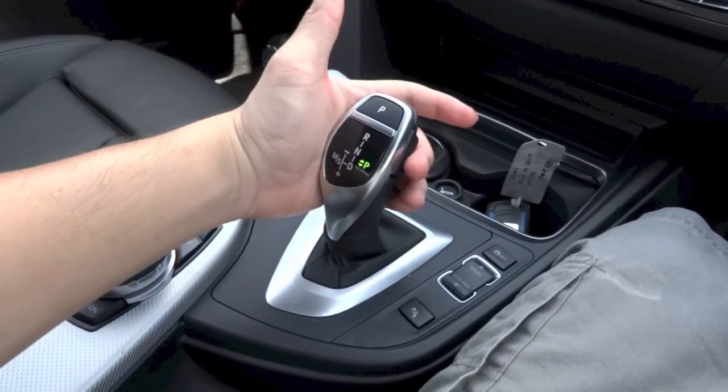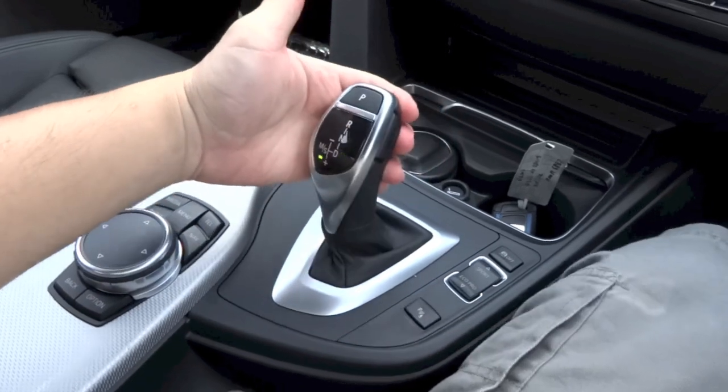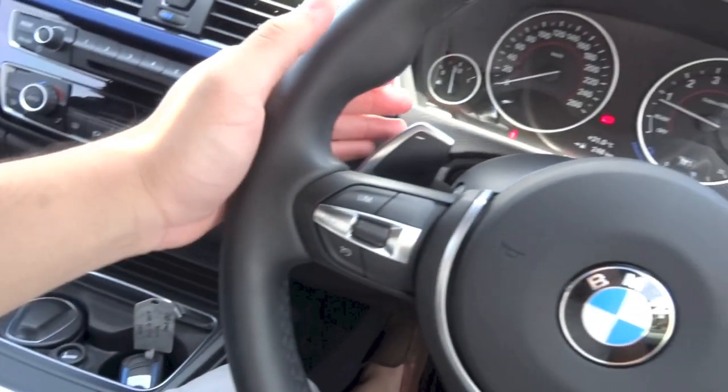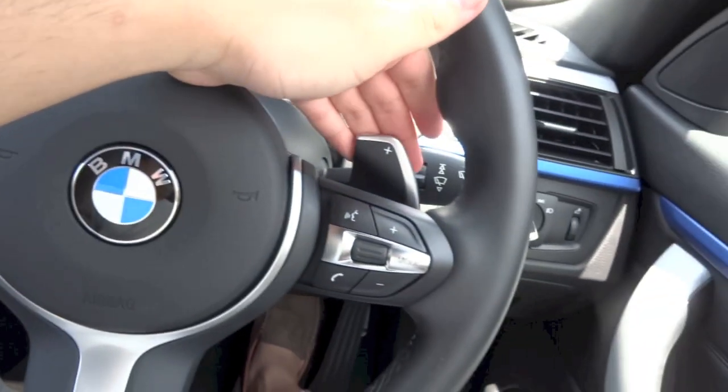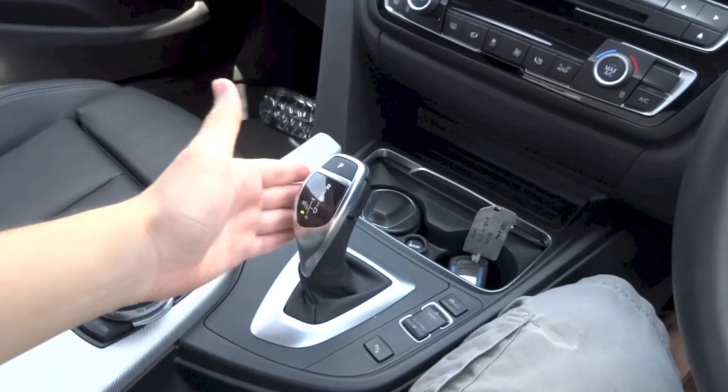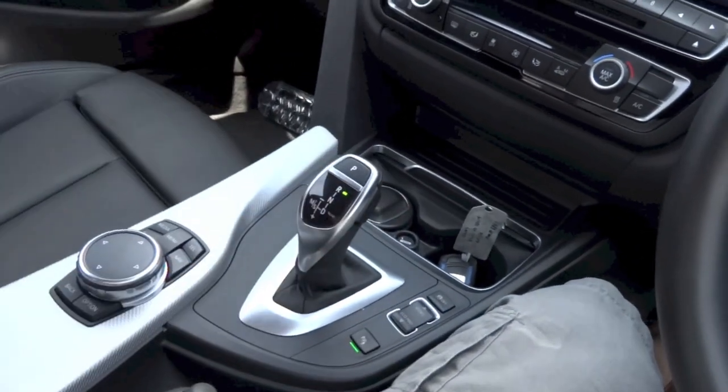The 430i is only available with an 8-speed sport automatic transmission in Malaysia. This transmission has sport mode and Steptronic manual shifting, either by the gear lever or the paddle shifters on the steering wheel. Front and rear parking sensors are standard.